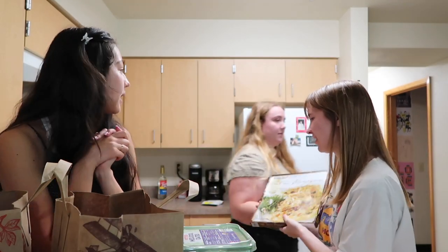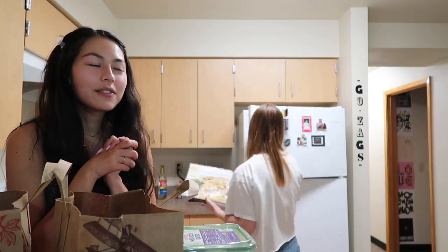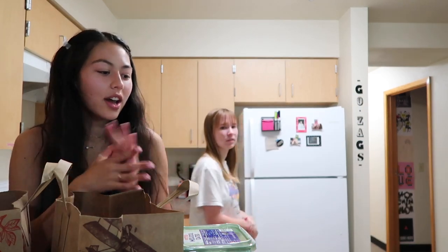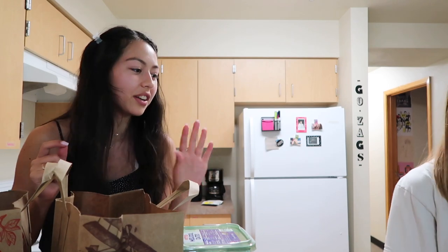Our other apartment mate said she loves to saute vegetables, so I think we're gonna rely on her for the veggies. I have a little bit more things to do with my room, but maybe I'll just show you guys the finished product in a dorm room tour.